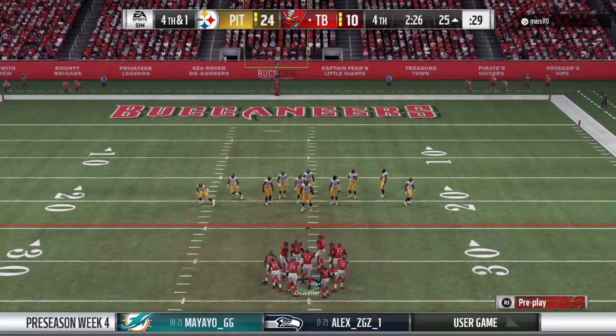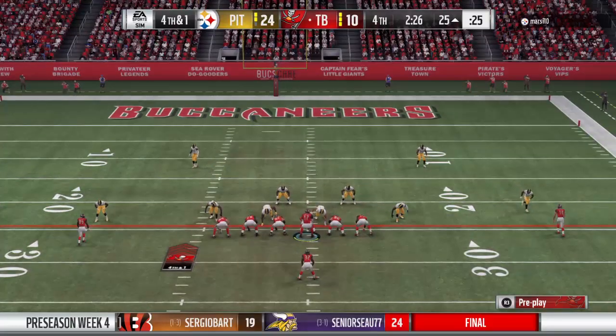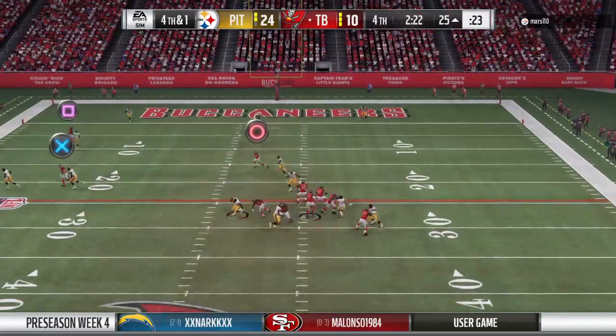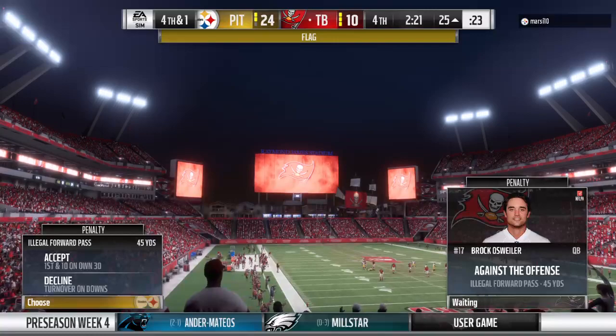And they're indeed going to go for it here on 4th down. So trailing here in the last quarter. Let's see how this plays out. As expected, they're going for it to keep the drive alive. And that is incomplete, but there is a flag.